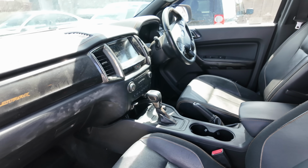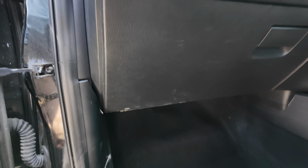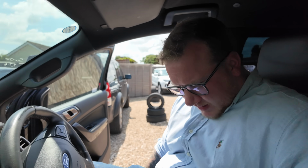It is roasting here, but I'm going to have to hop in and we'll have a look at the infotainment and then we'll check the engine out as well. Right, let's fire this thing up so we can get the air conditioning going, which I hope is going to work. That sounds pretty decent. Very familiar Ford chimes.